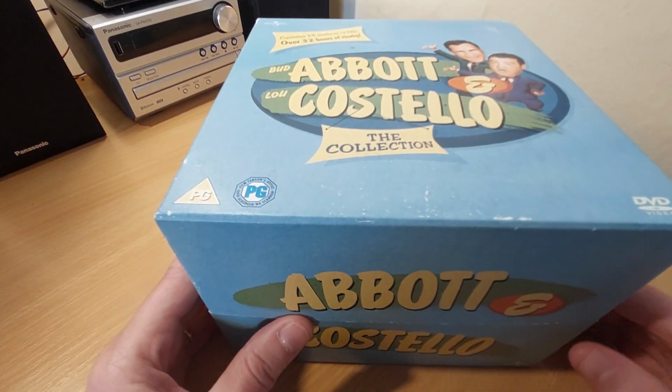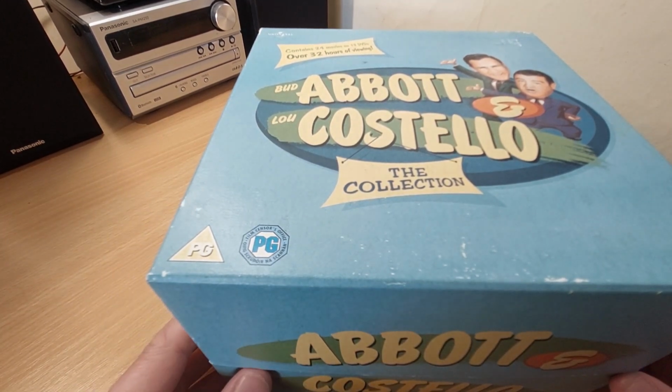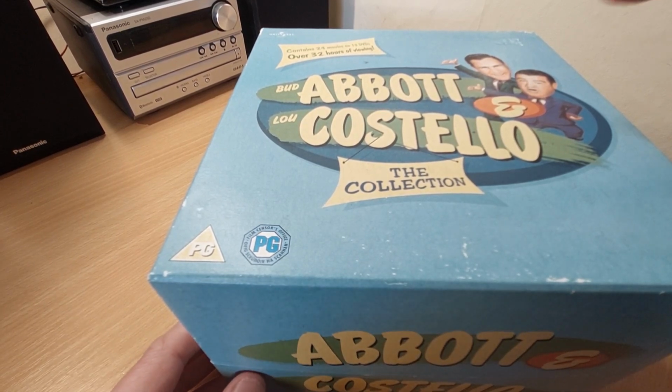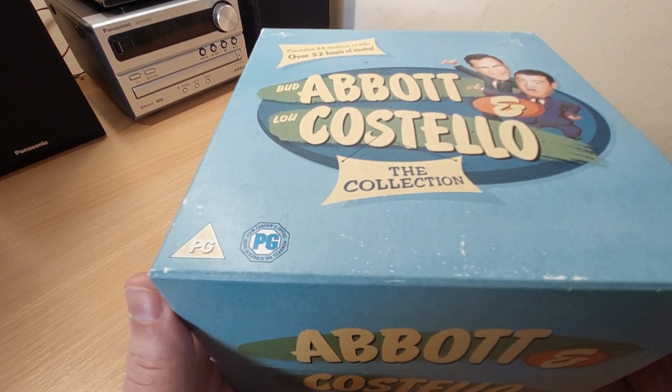I did learn last night, because I was looking up a little bit about Abbott and Costello, that Abbott was born in 1895. Wow. And Costello was born in, I think it was 1906, I believe. Just a whole other world, isn't it?